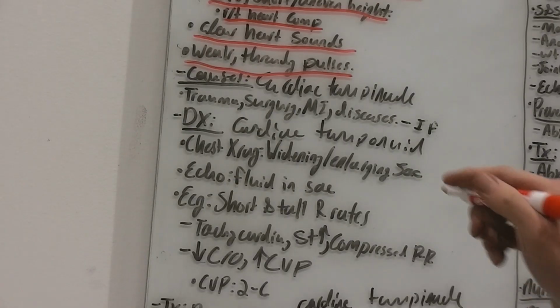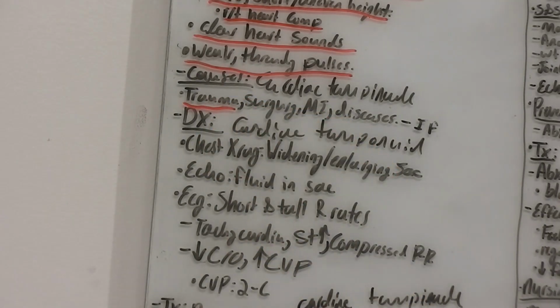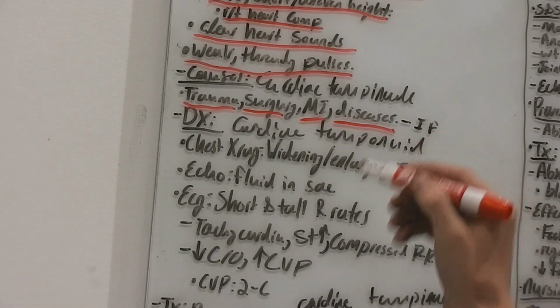Causes of cardiac tamponade can be related to trauma. It could be in a car accident. It could have some type of heart damage from blunt force injury, maybe penetrating. I'm not sure though. It could be caused by surgery, a myocardial infarction, or diseases.